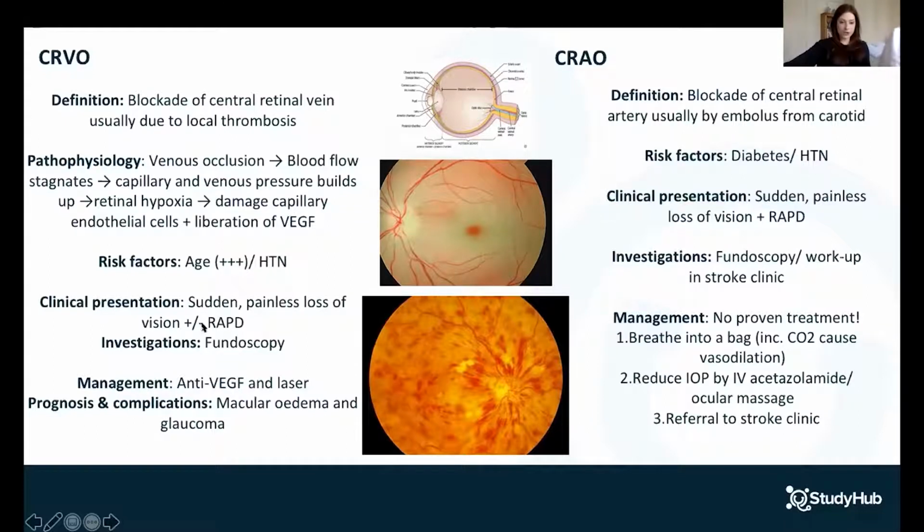The clinical presentation of this is a sudden painless loss of vision and plus or minus a relative afferent pupillary defect. So you know how you test with your direct and consensual testing. You may get this one in central retinal vein occlusion, and your investigations will include fundoscopy. The management includes anti-VEGF and laser. So we want to stop the effect of VEGF at the back of the eye, producing these new vessels.